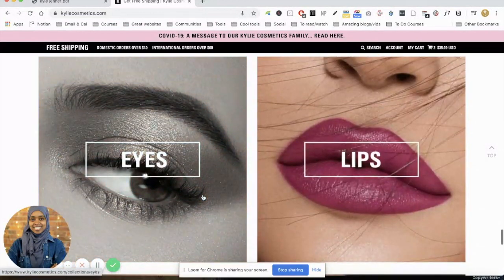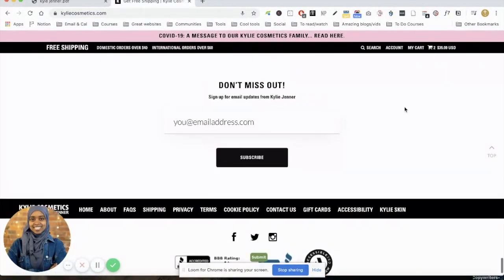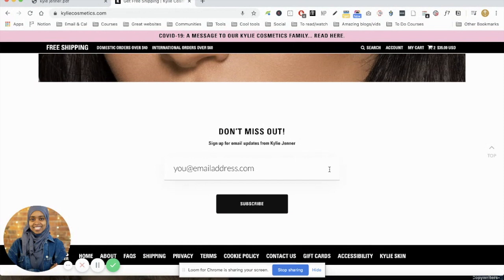I'm still looking for an opt-in box. Where can I sign up for the newsletter? Right, it comes right at the bottom here. So it says, don't miss out, sign up for email updates from Kylie Jenner. So first thing to consider is this is really hidden away. If you want people to sign up for email updates for your newsletter, you really need to make it more visible. So we could have a banner up here. We could even have a pop-up. And we just want to make it easy for people to sign up, right?